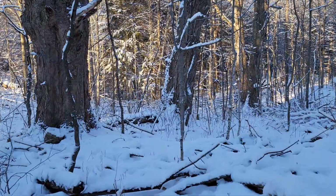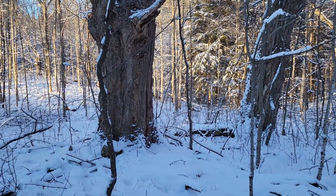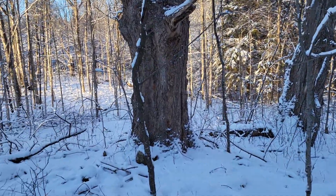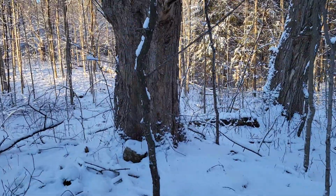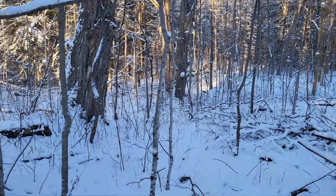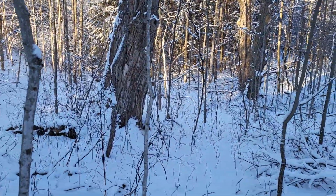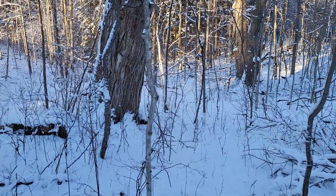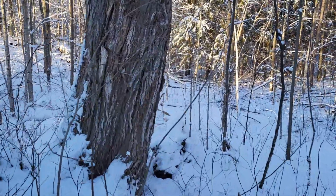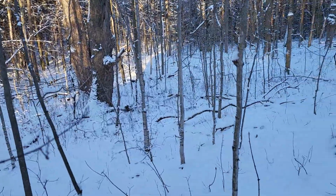So it's just kind of an interesting way to look at things, as the only reason why these particular trees weren't clear cut was to separate boundaries between two properties, probably two farmers. And at one point, I'm going to make the assumption that all of this was farmland, with the exception of these trees. It's a little difficult to walk down here, but this last sugar maple is pretty cool, so it's worth it.